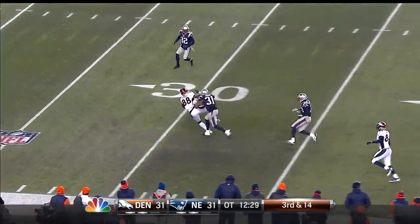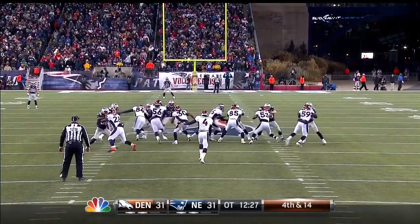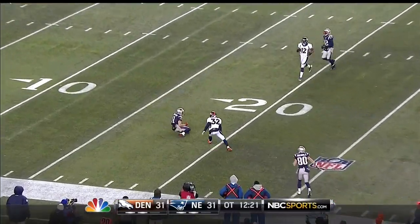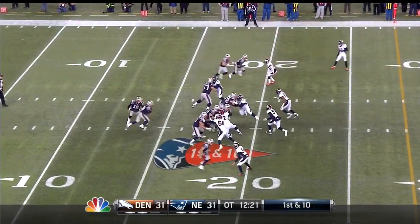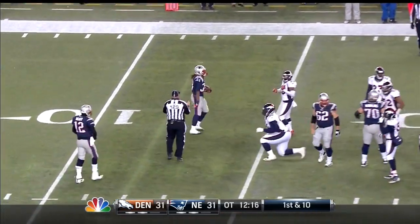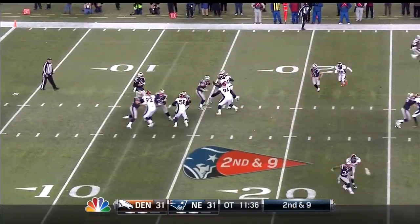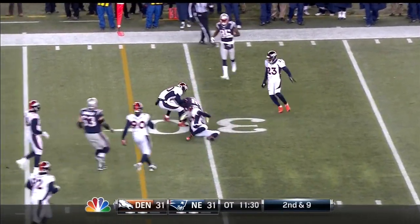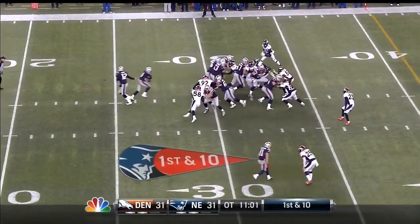Manning deep downfield, and it's broken up. Julian Edelman sets up at his own 12-yard line. Angle kick, fair caught at the 18-yard line by Edelman. Ball spotted at the 18-yard line. Give the ball to Bolden, and he will get thrust back immediately as he reaches the line of scrimmage. Brady, running out of time, hits Gronkowski. He'll get tackled at the 30-yard line from the 31.